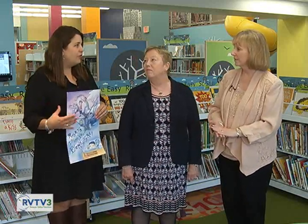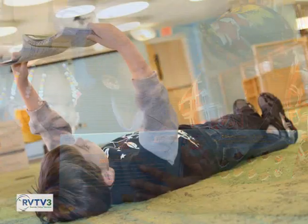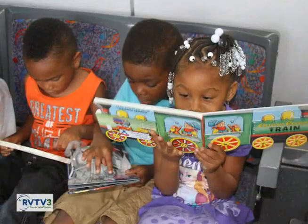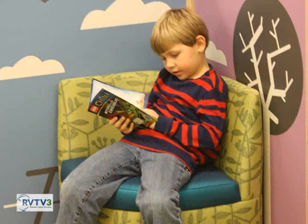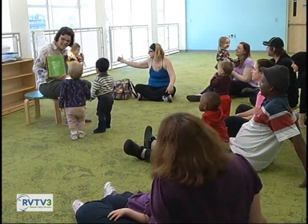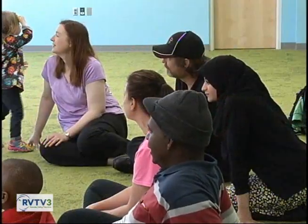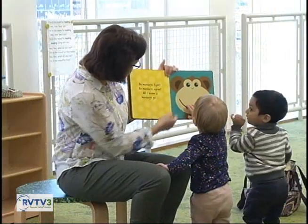How does the program work? So the reading program is kind of twofold. We are incentivizing children to come in, check out books, and read together as a family or individually. We really encourage pleasure reading during the summer. That's always one of our important initiatives. But it's also program-based. We have lots of fun activities throughout the summer that children don't really have exposure to otherwise.